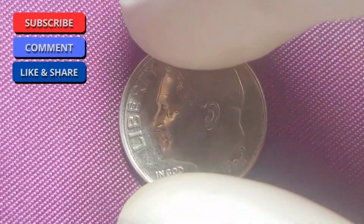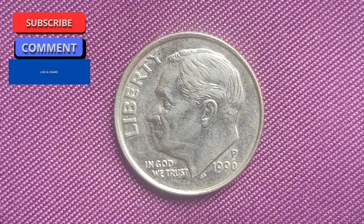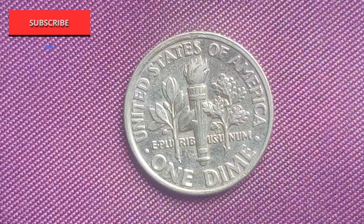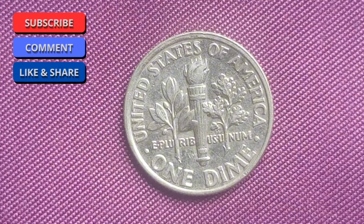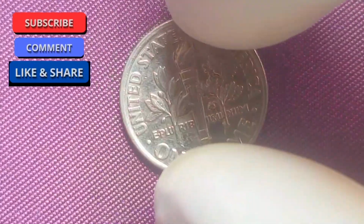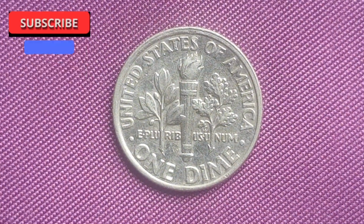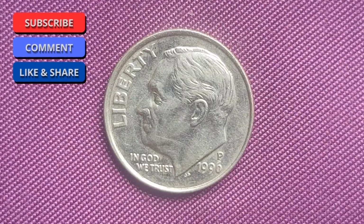A proof coin is struck with extra care. The surface is like a mirror, and the design features, like President Roosevelt's head, the torch, and the olive branch, are deeply frosted, giving the coin a dramatic contrast. That contrast is called deep cameo, or DCAM. And the absolute top grade a coin can get is PR70, which means perfection under magnification, no blemishes, no haze, no nicks, no spots. Now imagine a 1996 Roosevelt dime from a proof set, graded PR70 DCAM, one of only a few known to exist in that condition. That's when the value starts to skyrocket.